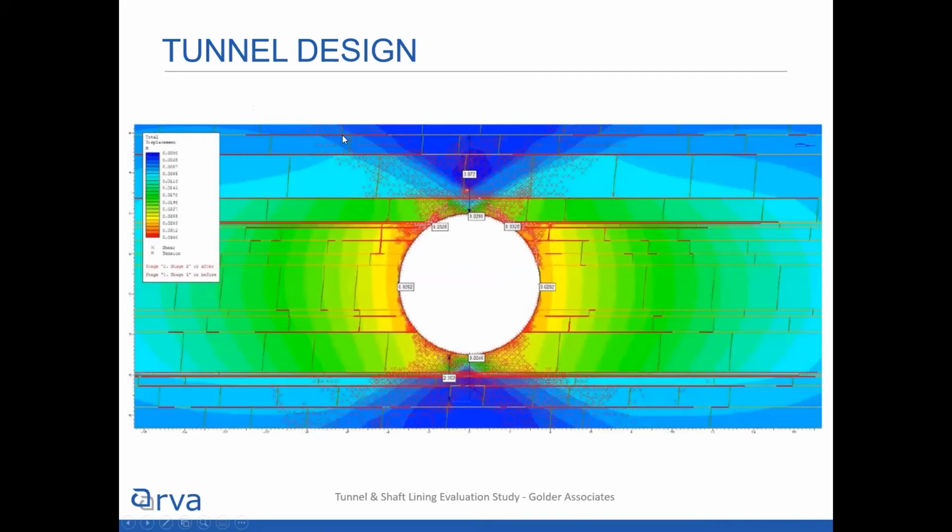Part of the geotech program had Golder do a fairly fancy analysis of the tunnel and shaft lining. They call it the tunnel and shaft lining evaluation study, where we looked at all the in situ stresses and the swelling, and we tried to help determine whether or not it was going to be an issue for a single pass tunnel.